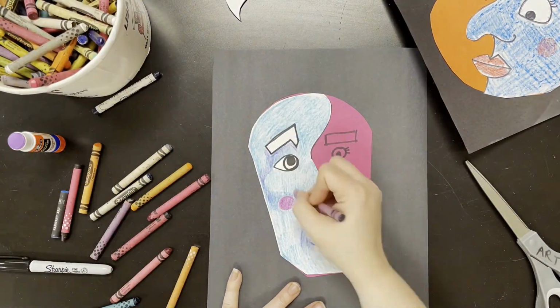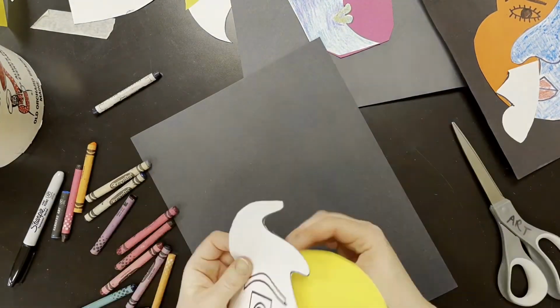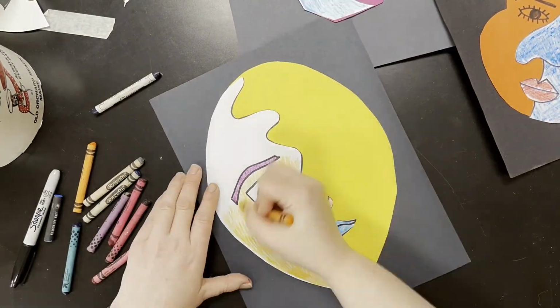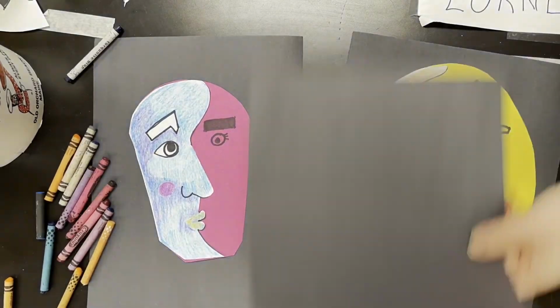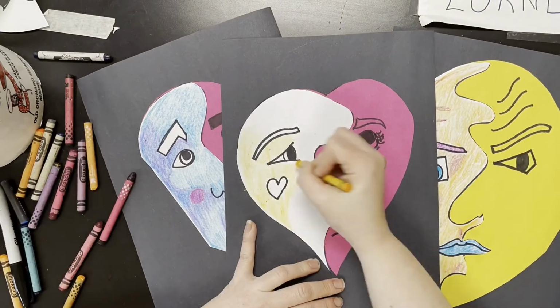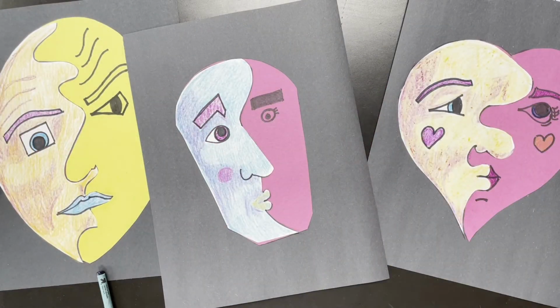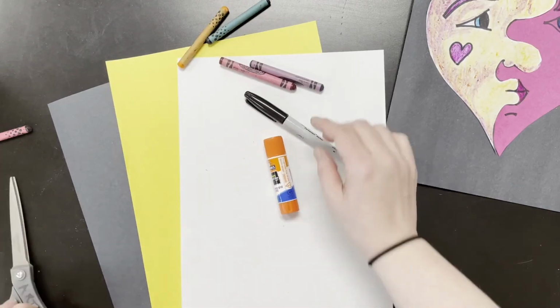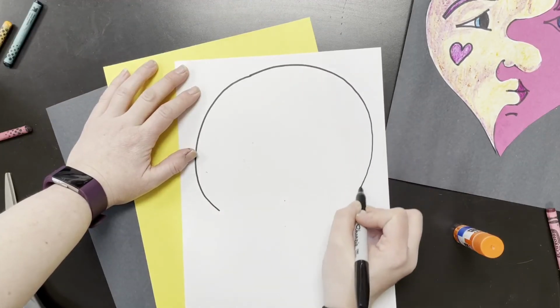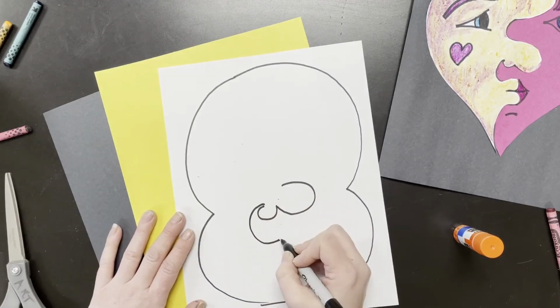The great thing about these portraits is that they're fun and wacky, and we don't have to worry about proportion near as much. However, we still need to remember that our eyes sort of go toward the middle of our circles. We could do all kinds of shapes. So let's start gathering our materials. We're going to need a black sheet of construction paper, a colored sheet of construction paper of any of your choice, and a white sheet of paper that we're going to draw our first face on.